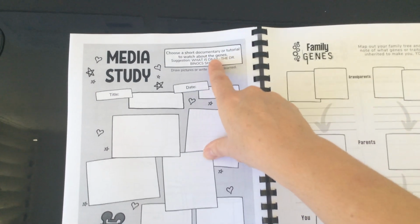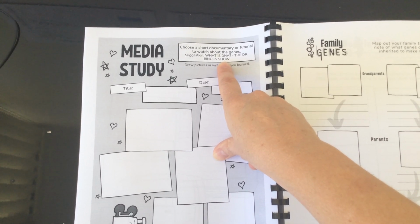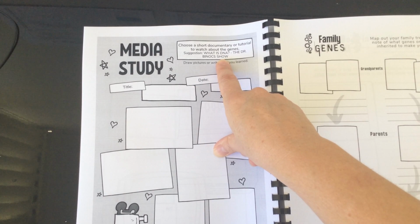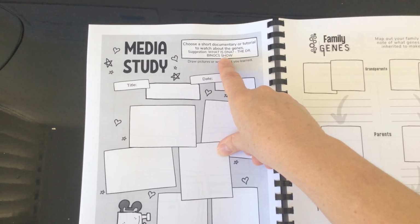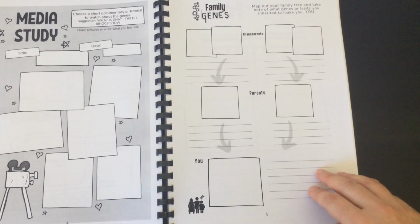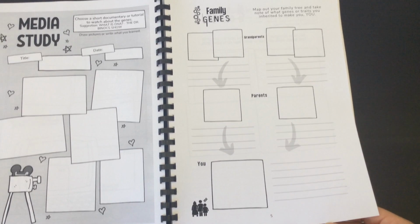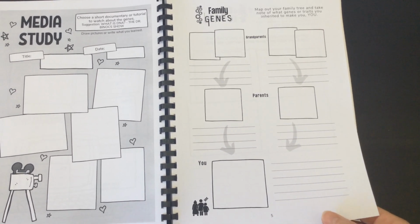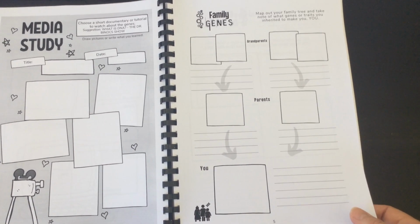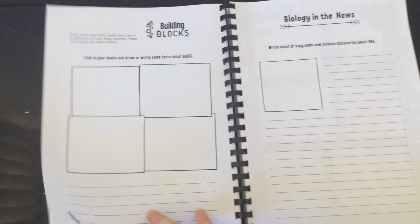So then we get into DNA and genes. I have a suggested resource here. These would be videos on YouTube, freely available. So if you don't like their style, you can look up another video or documentary that you might want to watch on genes. So your child can map the family traits, big ears, noses, funny toes, whatever they want to track that they have inherited through their family.